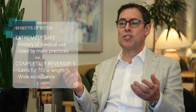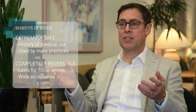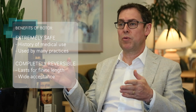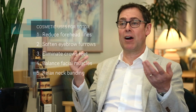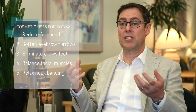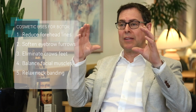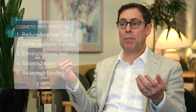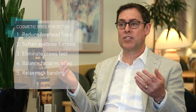And that, of course, adds to its wide acceptance, because if you get a result that you don't really like, it's kind of gone in a period of anywhere between 3 to 6 months, depending how long you've been using the product. So essentially, Botox is used to inject into the forehead to soften the wrinkles. It effectively paralyzes the underlying muscle, and by paralyzing the muscle, it can't contract. You don't get that accordion effect, and you don't get those wrinkles that happen perpendicular to the contraction lines of the muscle.